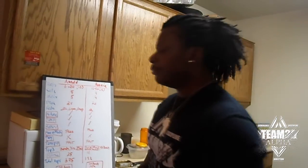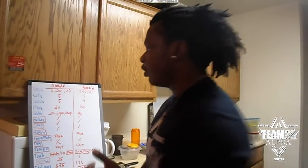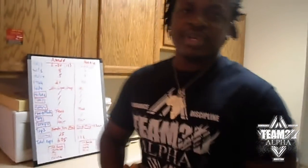I'm not saying the pump is the most important thing, because you still got to lift heavy, and progressive overload and all these things are very important. But if you're working out for an hour and you go home and you still don't even feel that tightness, first of all, that sucks, right? Because it's a great feeling. And second, something is wrong.